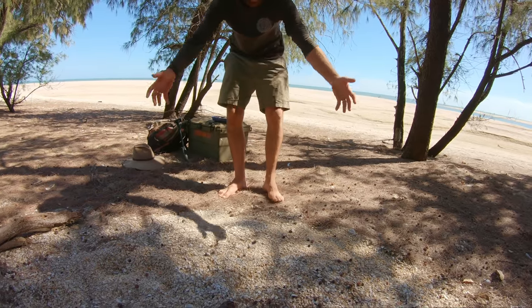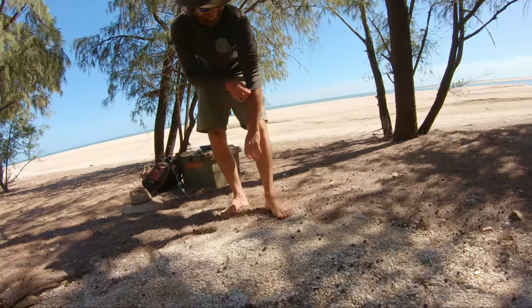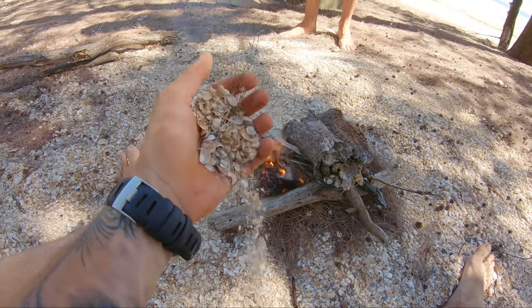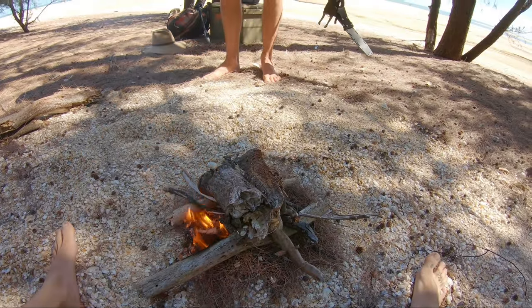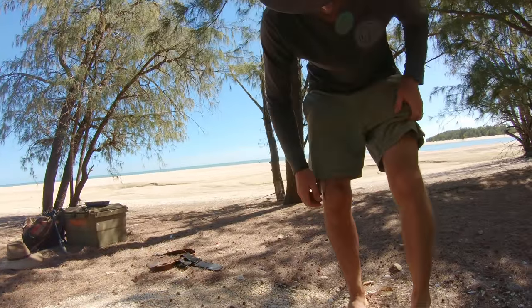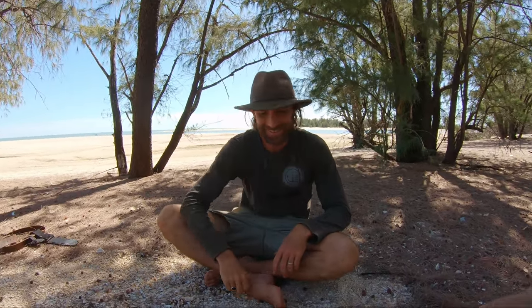Oh, did you just make this little fire pit? Yeah. You're a good homemaker. Look at the shells, mate. Look, it's amazing. Oh, a bit of shade. I know, it's nice, isn't it? That tide's roaring out now. Nice to get out of the sun. Isn't it? This is the life.